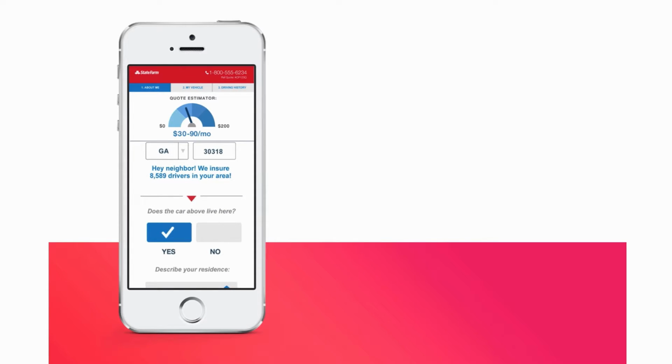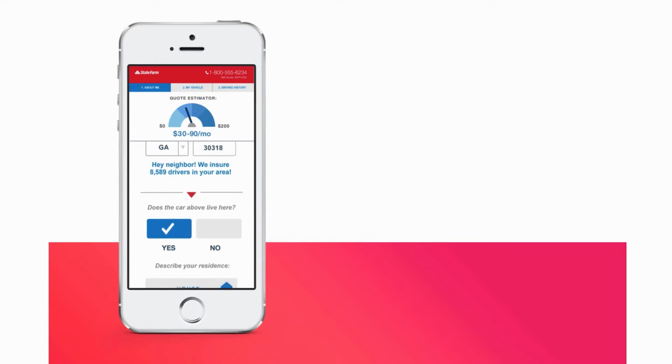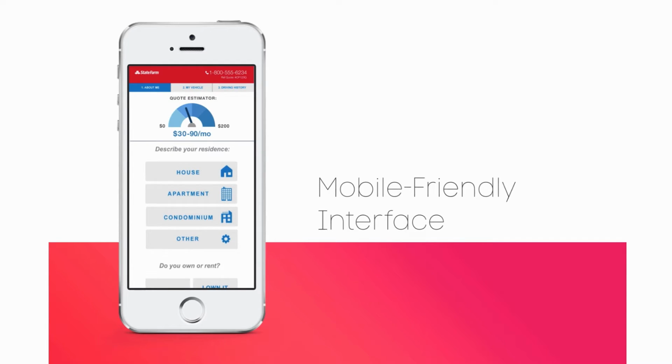Okay, so fun and insurance don't automatically go hand in hand, but injecting a playful tone can keep our user moving forward. Some smart microcopy can have a macro effect. Telling them what others like you are doing reassures them and gets them to continue. Okay, drop-downs on mobile? Not so good. So wherever possible, we'll use alternative interfaces.